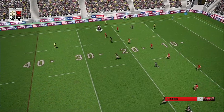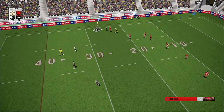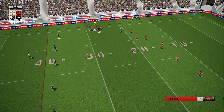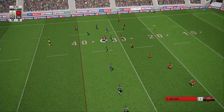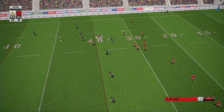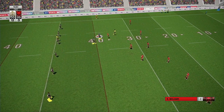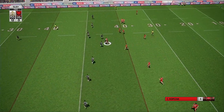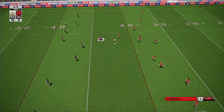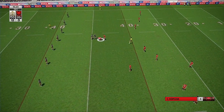What a step. O'Brien with momentum. He's held there. Right, here's tackle one. Breaks through. Past the 30-meter mark. Two. Finally bring him down. Kopsak. He's held there. Three back with me.